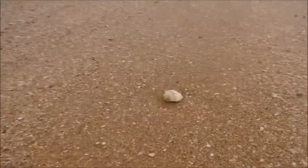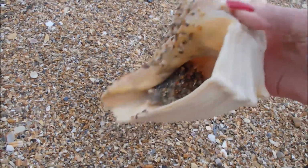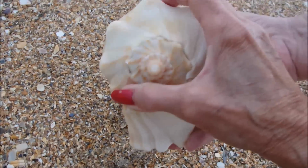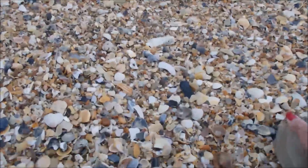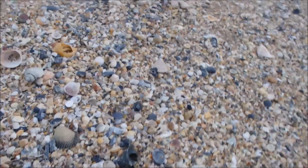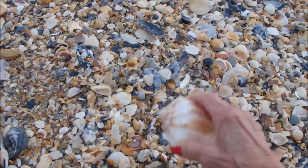Oh my goodness, the shelling has begun. Check out the size of this. Look at this. This is massive. This is a whelk. Oh my goodness, look at this. They are everywhere. Some are broken. They're magnificent. And of course, here's a smaller one. They're all whelks. All right, time to bag them up.